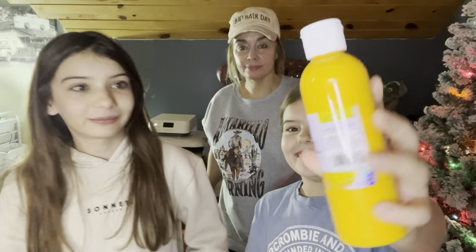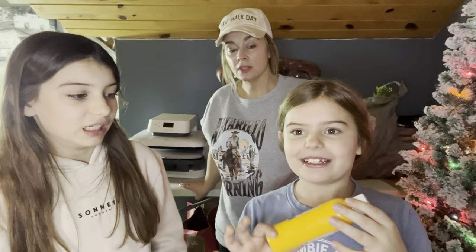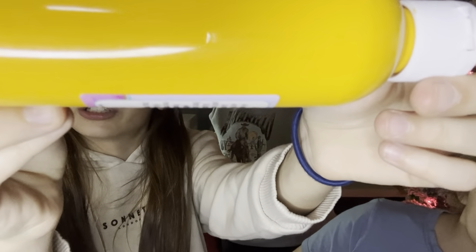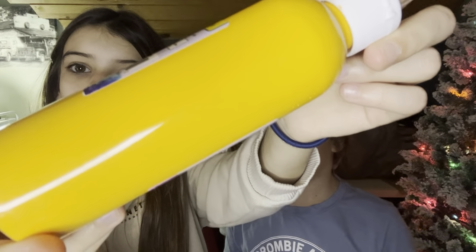Okay, so I got deep yellow, and Mia said it looks like mustard. Mac and cheese. Like macaroni and cheese color. Yeah, it does, actually. And the light's kind of bouncing onto it, so it's not the exact color. Let's give it time to focus.